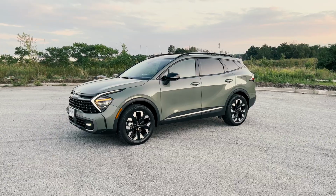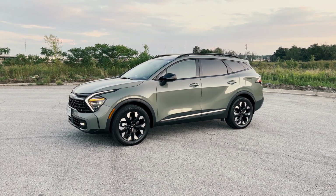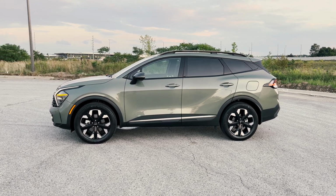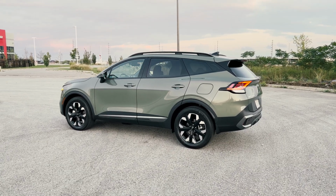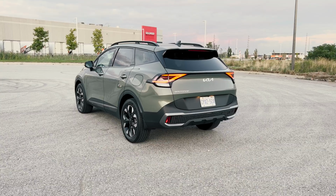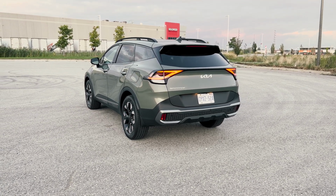So with the safety features that come standard with the X-Line Limited trim, you get things like lane keep assist system, lane follow assist, blind spot collision avoidance assist, rear cross traffic collision avoidance assist, rear parking sensors, advanced forward collision avoidance assist with junction turning function, front parking sensors, parking collision avoidance assist reverse, highway drive assist, blind view monitor, and the around view monitor. As you can tell, the top trim gives you all of the safety features that you can think of.